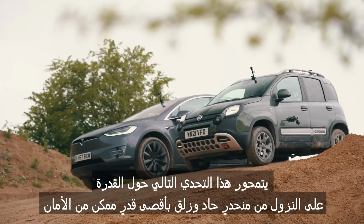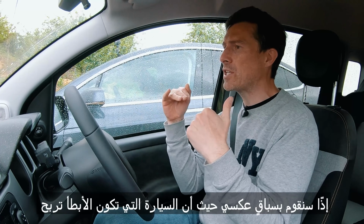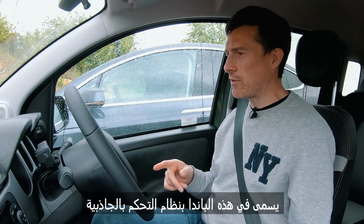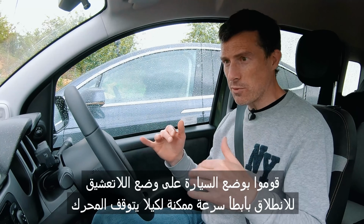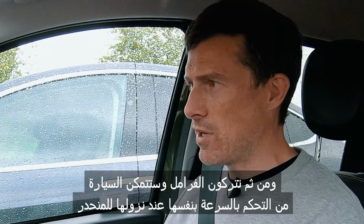This next challenge is all about getting you down a steep, slippery slope as safely as possible. So we're going to have a reverse race in the way that the car that is slowest wins. What we're going to do is engage the car's hill descent control systems. On this Panda it's called gravity control. Put the car into neutral to go as slow as possible so you don't stall the engine, and then you just set the speed of the brake, and then you release the brake and it should just brake itself as it goes down the hill.